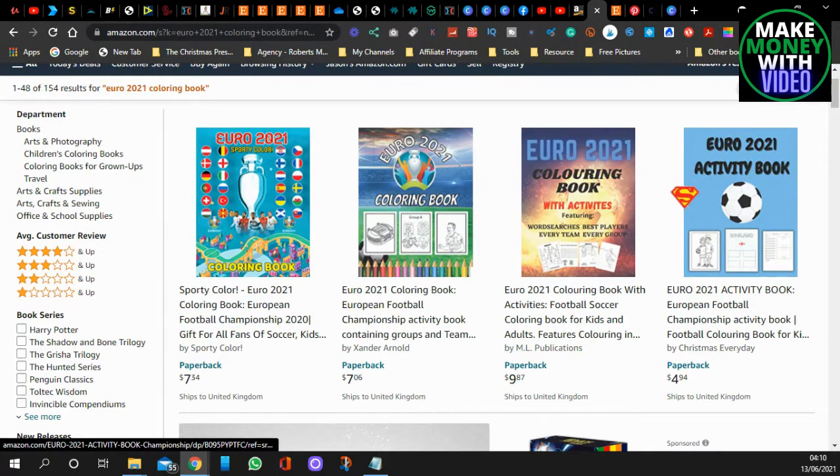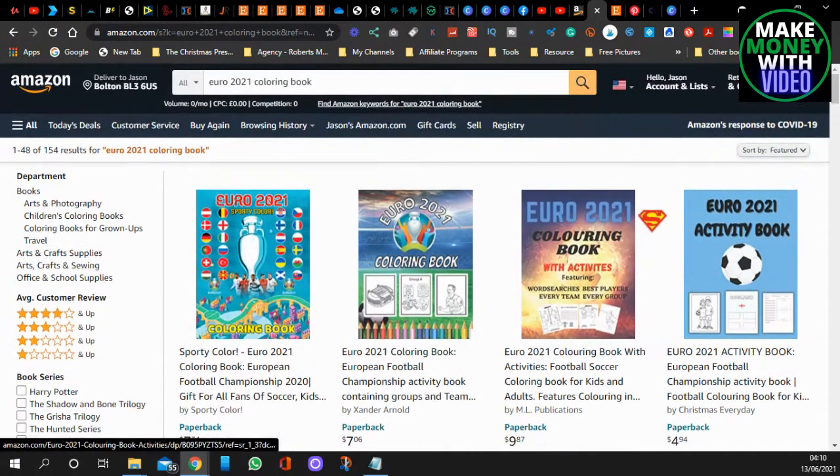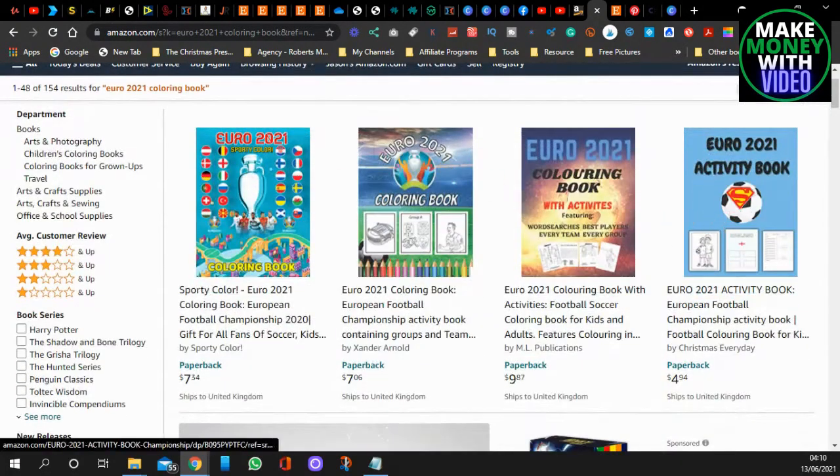Now it takes a while for Amazon to index it and to start showing it off, basically. But as you can see, I've typed in 2021 coloring book, and it's got to the 4th one on Amazon, already on the first page of Amazon, guys. That's because it's selling. Now, what I did to create this, I will show you in a minute, guys.